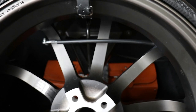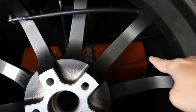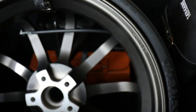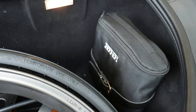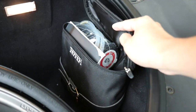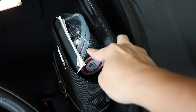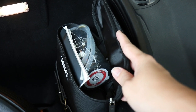Aside from the spare tire, you could also see here, hiding behind the spare tire, this nice leather, looks to me like a toolbox. It's a proper leather toolbox, especially for Ferrari only. And you have here, this is probably the owner's manual for the Ferrari. Let's open the zipper, and you could see inside, it's not an owner's manual. It's a tire repair kit, an inflator kit.